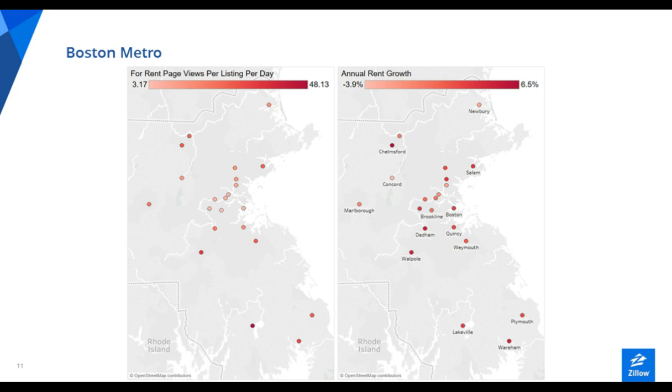Okay, and notice there's this pretty big variance, right? What's happening is I can notice a general trend here where I've got lighter dots in the middle, towards these more central metropolitan cities, and darker dots on the periphery, where there's more views per listing per day as I move out from basically the metropolitan core, okay?